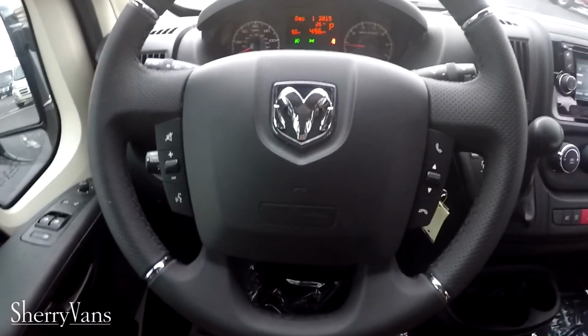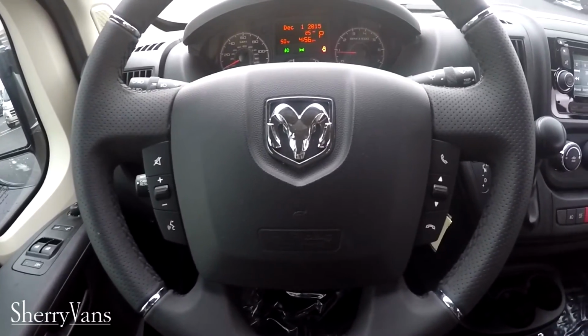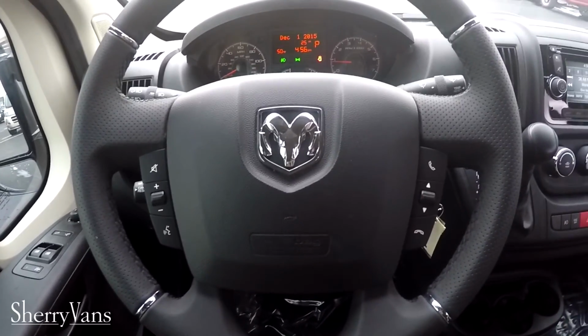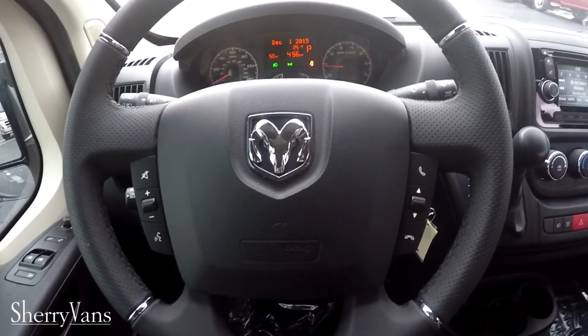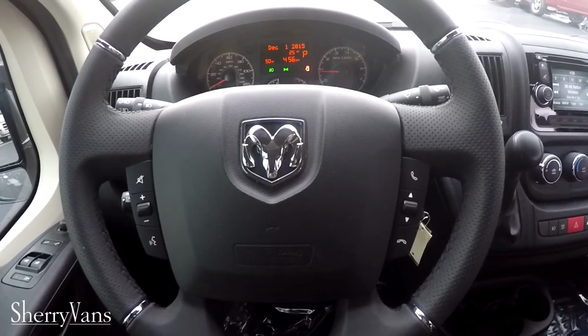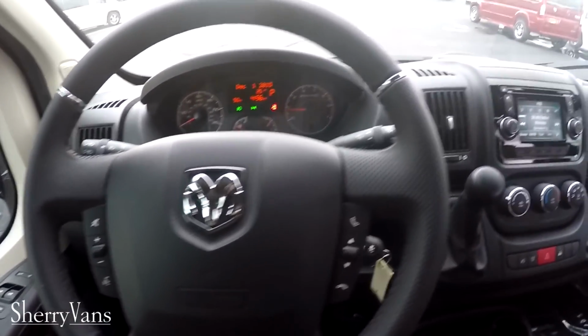Now over here on the steering wheel, we have a really nice leather wrapped wheel with controls on both sides of the airbag. Now these controls are going to operate your navigation radio, allow you to change channels, functions on your radio, and also answer a hands-free Bluetooth phone call.